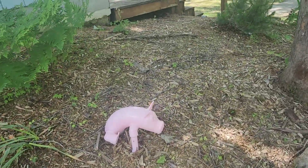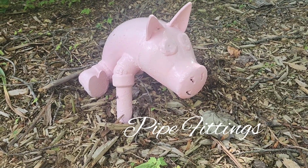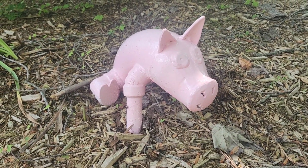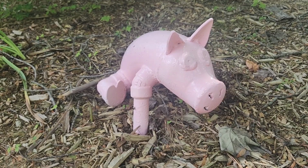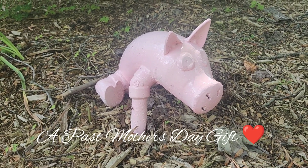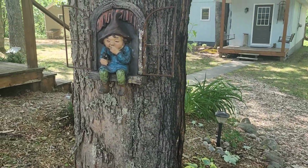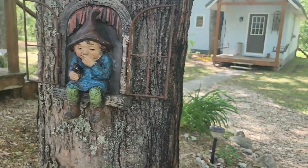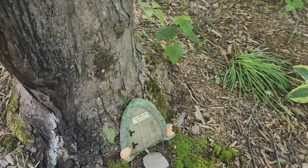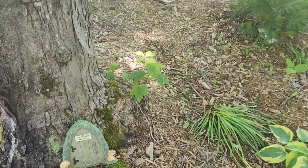Here's my pig that Brad made. What'd you make that out of, Brad? It's all pipe fittings and steel, a bunch of welding. Yeah, I got some fresh paint for him, so he is looking fresh and cute. I love him there. A buddy of mine came up with the idea for it and made a couple, and then I did one with him. Yeah. Got a couple little fairy spots here I like to tuck in. Wish I had more time to do that.